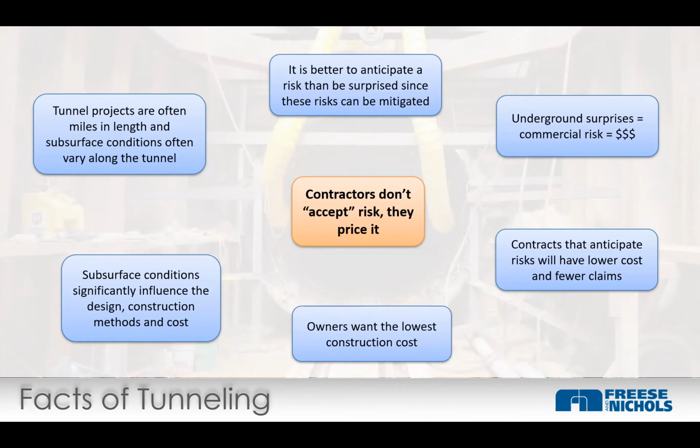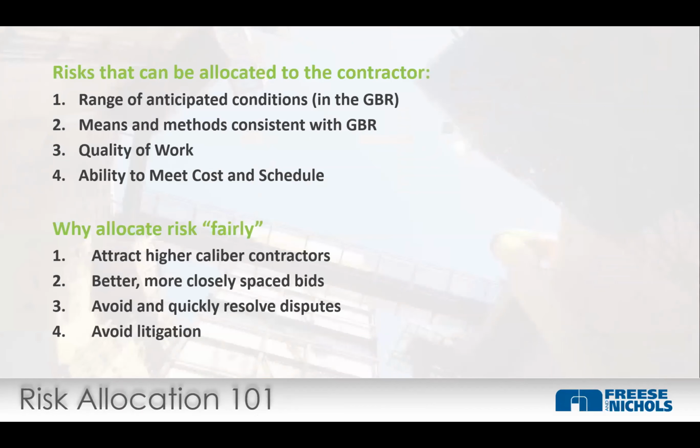It's better to anticipate a risk than be surprised when it happens. And underground surprises equals commercial risk, which equals dollars. So those are all facts of tunneling, and that affects our approach to risk management.